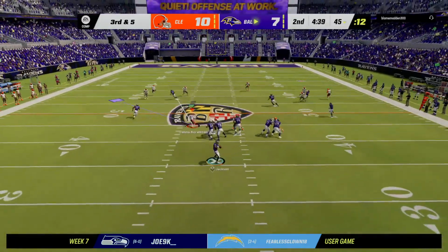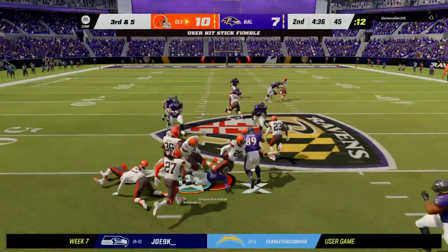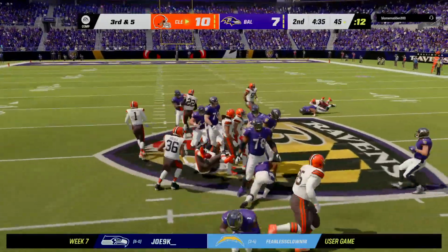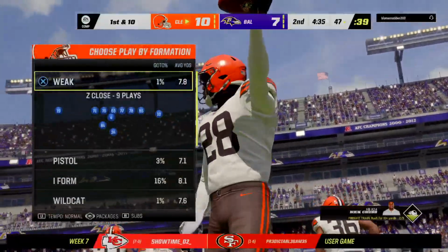Here's Jackson to throw. And a loose football. And this is picked up by the Browns. And his guys are going to get the football at their own 47-yard line.